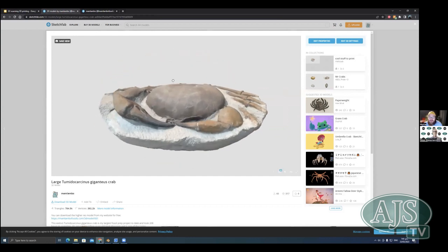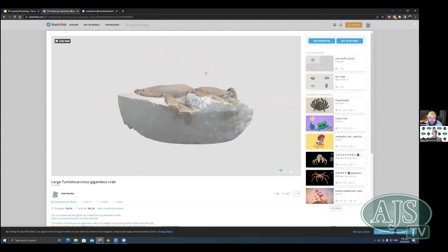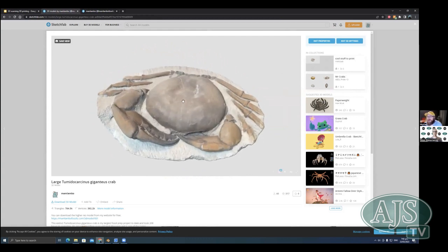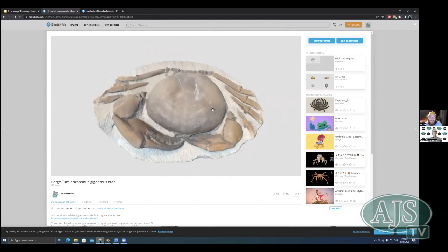This is on Sketchfab, and this is a fossil crab I found. I spent about 200 hours removing the rock from it. When I found it, you could only see the tips of the legs on the side here. This was a 25 kilogram rock, so 50 pounds, and it took me 200 hours to remove all the rock. What tools were you using when you cleaned that? I use an air scribe, which is like an engraver.